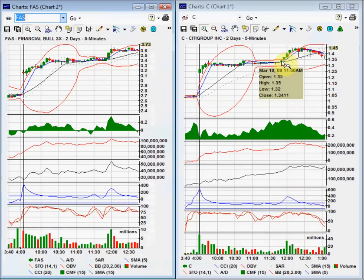The pop came on this one at 11:50. The pop came on this one at 11:55. Okay, so it was the same time. I was in at 128, and as you can see, he closed the regular session at 145. So, zoom back out. Now, one thing you're looking for, both of these charts look very similar.